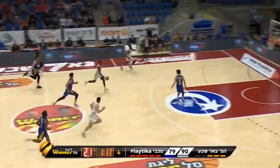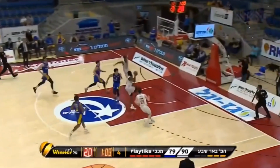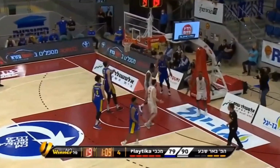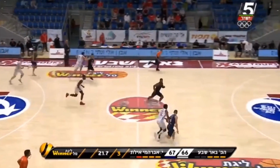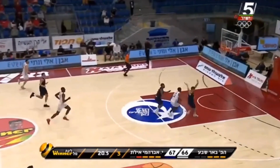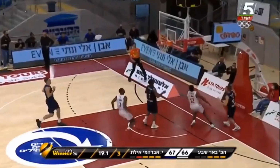Something else about Caleb is once he gets a full head of steam, like we see here, he is able to then finish with contact. He's also very good at playing the weak side defense, getting those picked off passes, and then using his body and his size to keep that defender away while in transition.